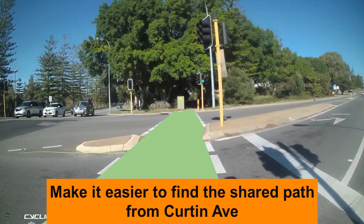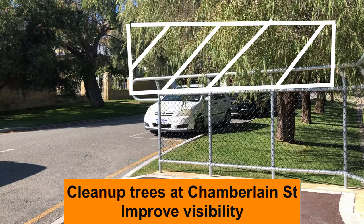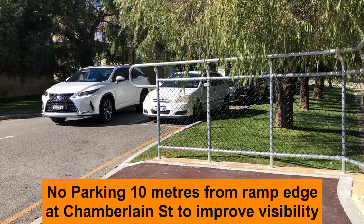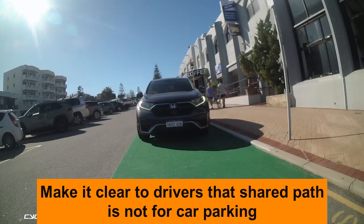Anyway, in summary, make it easier to find the shared path from Curtin Avenue. Bit of green paint, signage, bike logos, that kind of thing. Put up some bike pedestrian lanterns at the Curtin Avenue traffic lights to make it easier to get across the road. Clean up all the trees to improve visibility at Chamberlain Street, and think about moving that no parking zone further, so you don't have cars just popping out from behind vehicles that are parked close to the ramp. Make it clear to drivers that the shared path is not for car parking, anywhere along the shared path.